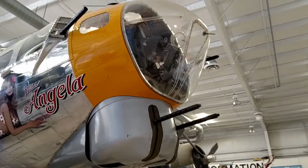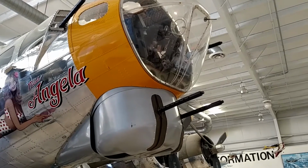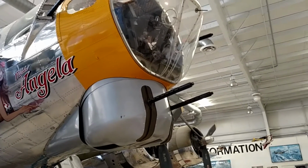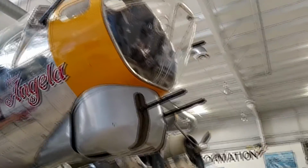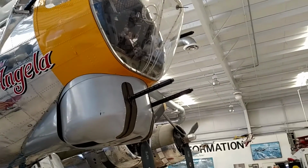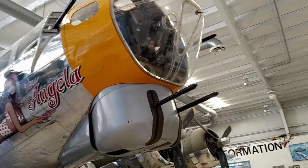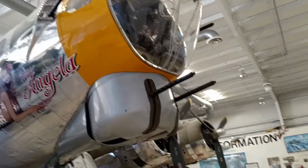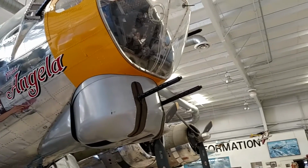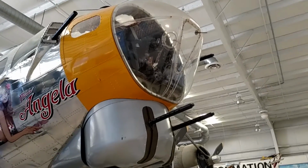This is a G model. This is the first model that had this chin turret here and staggered the waist positions. Now, when they first designed this chin turret, those green canvases were not there. As a result, the cold air going into that opening at 25,000 feet, the temperature was minus 40 degrees. The guns froze. Also, when the planes take off, there's something called a prop wash. You know what that is? So the prop wash from the plane in front would blow dirt and debris off the runway into that opening. Between the dirt and debris that went in there, and the freezing cold, the guns jammed.